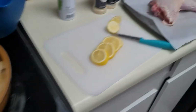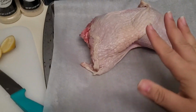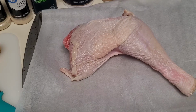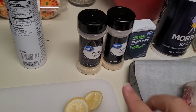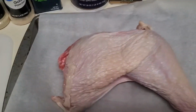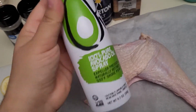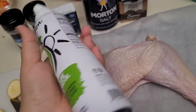Over here, I also pulled out that other leg quarter, and this thing is hugely bigger compared to a regular chicken leg quarter. I just put it on a baking sheet, and I'm going to put some onion powder, garlic powder, rosemary, salt and pepper, and a little bit of oil on top to get this all to stick. I'm going to make my life easy and use this oil spray. This stuff is super expensive. It really is just oil in a can.